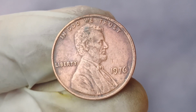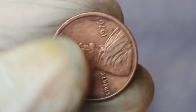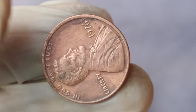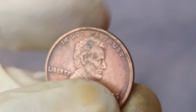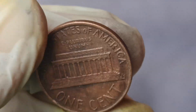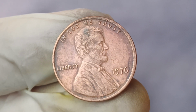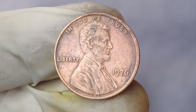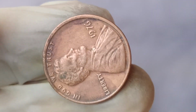Next, 1974 1-cent coin, worth $91 million. The shocking truth behind its value: imagine having a coin in your pocket today that's worth over $91 million. Sounds impossible, right? Well, believe it or not, one rare coin from 1974 has the potential to make that kind of money. Today, we're diving into the incredible story of the 1974 1-cent coin and why it could be worth a fortune. Stay tuned as we uncover this astonishing tale.